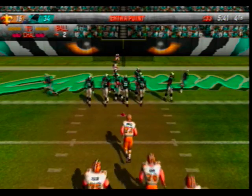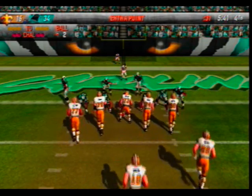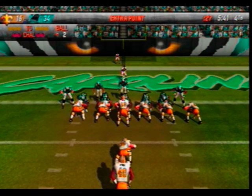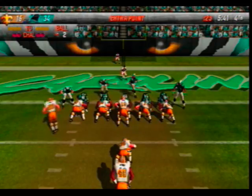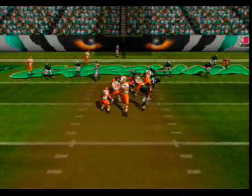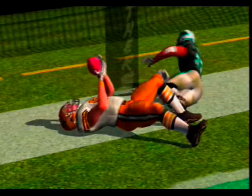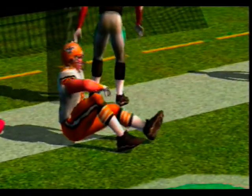The coach is telling them to go for two. Alone with a man in motion. Drops back, pressure with the throw. In for two. So they get the touchdown and now the two.